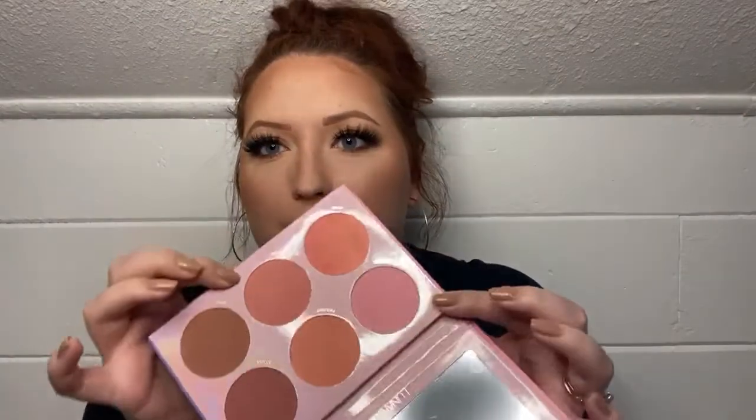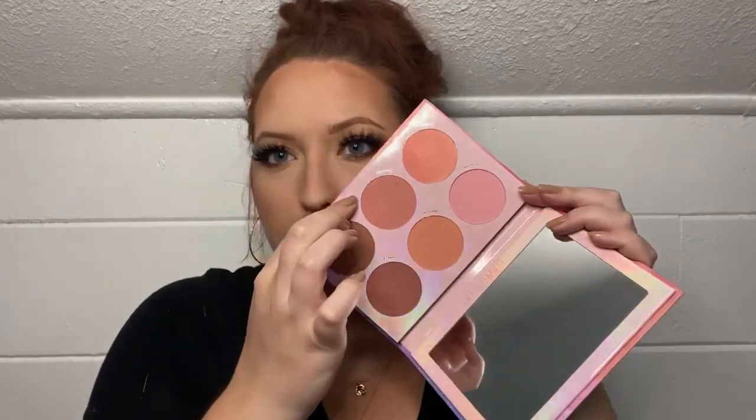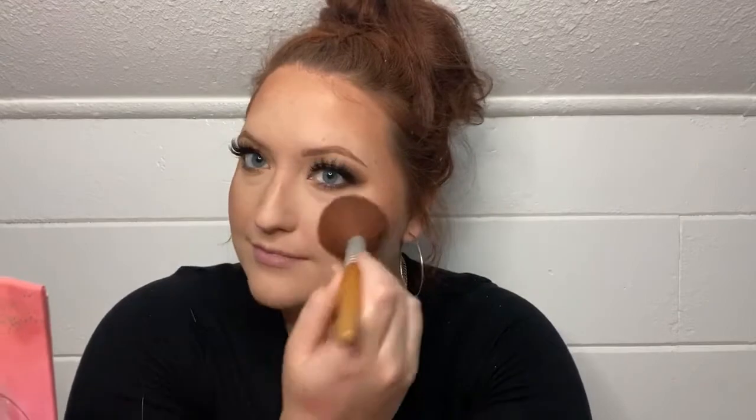See that shift? That one. I think I'm gonna go in with Pink Moon. I was gonna say Stargaze, because pinks, that would be really pretty with this, but I just want to see how Pink Moon will look on me. So I'm going to take my blush brush. Oh, it's so cute. Oh, that's such a pretty color.